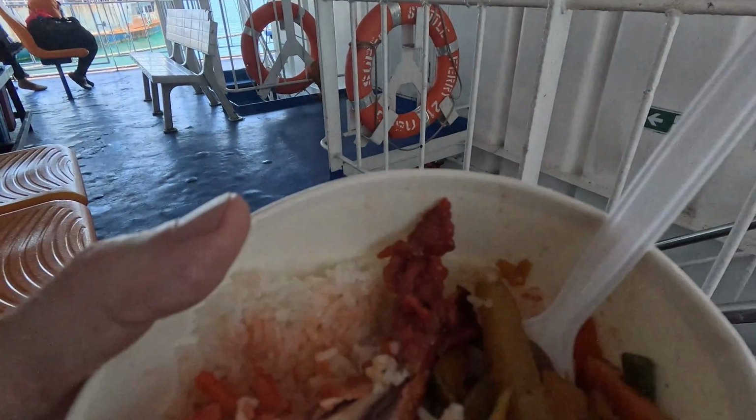It's not deep fried. It's all gingery, and the vegetables include squash, green beans, carrot, and other vegetables I don't recognize. So good. Really good. Surprisingly good. Really fresh. Fresh from the fishing bunker.